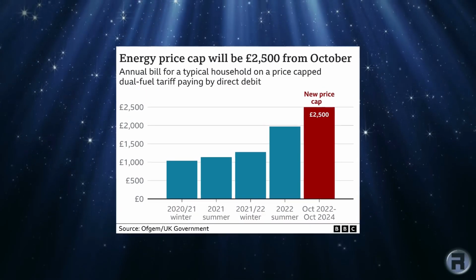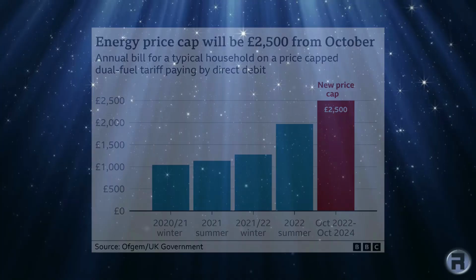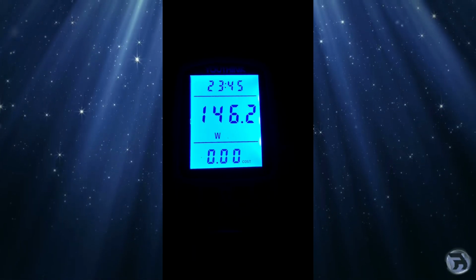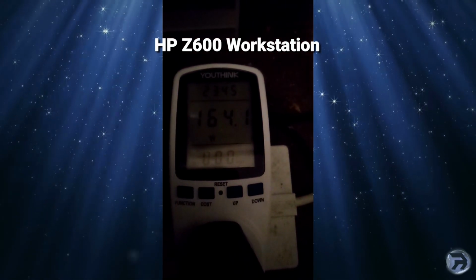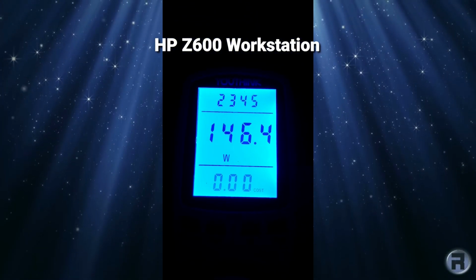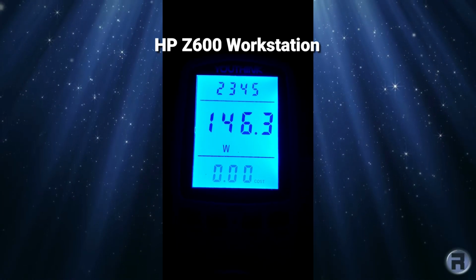The rising cost of power is something which concerns us all. Here in the UK, it's getting a little out of hand. Looking at the power consumption of my normal everyday HP workstation, the one that I do most of my work on, and just browsing the internet, even just after boot up, which draws a lot of power, and idling, which is roughly about 146 watts, is too much. Something has to give.